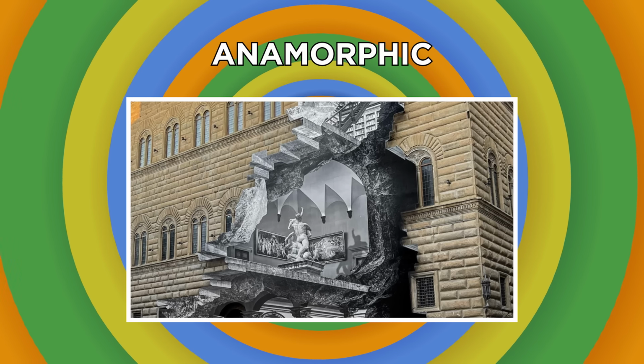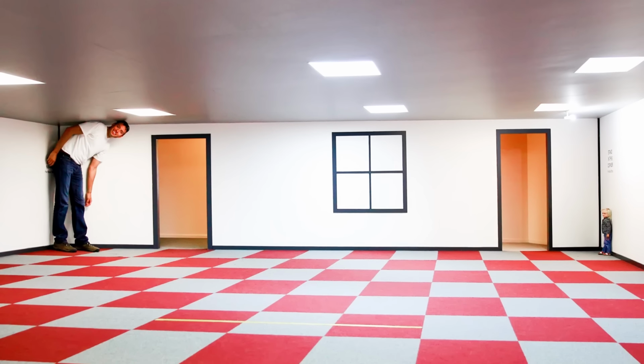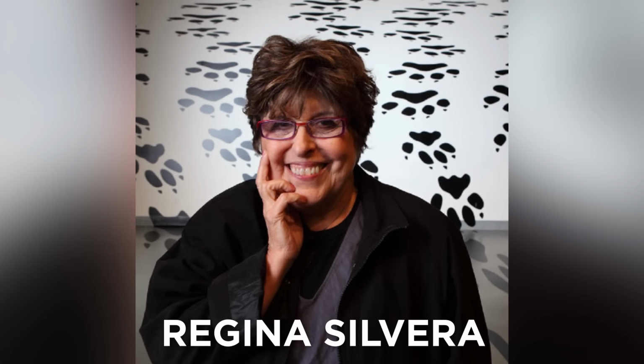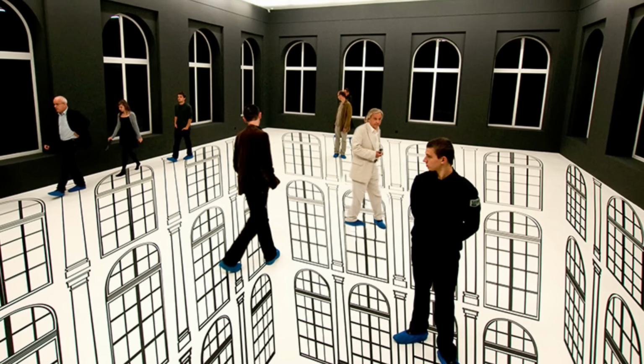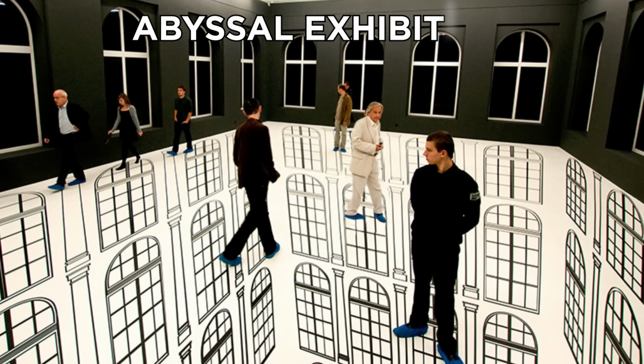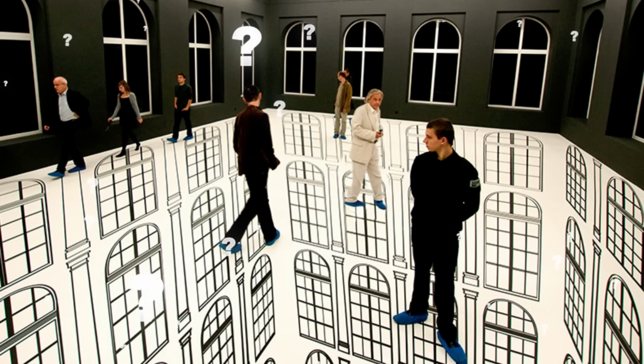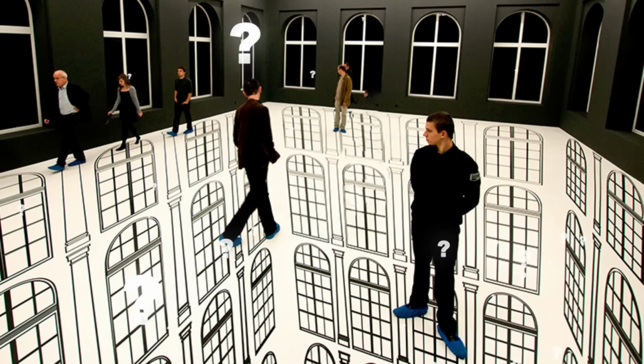Anamorphic. Now, perspective compression isn't the only way to warp how we see the world, as artist Regina Silveira knows all too well. Back in 2010, she created the Abyssal Exhibition, and boy, does it live up to its name. Are these guys floating over a steep drop next to a skyscraper?